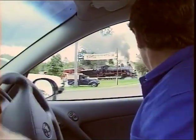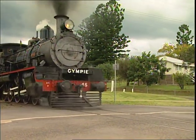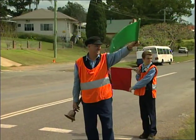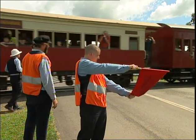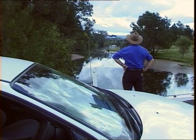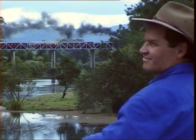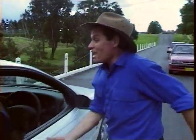No doubt about it, they take it seriously with all these crossing guards with their red flags, green flags, bells. A quick history lesson here. The Mary Valley Line came into being in 1914 in order to supply the gold mining town of Gympie with timber and farm produce from the fertile Mary Valley. That's the end of this lesson. Now, if that's not an idyllic rural setting, pure magic, pure magic.